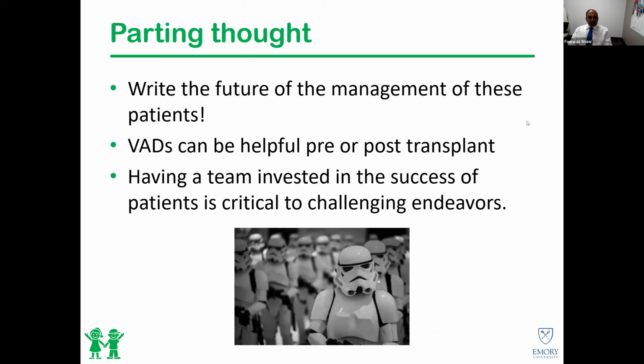So my parting thoughts on this, as Rachel alluded to, we are at a point where we have to write the future of the management of these patients. I think there's no question that VADs can be helpful pre or post-transplant, and some of that may just be institutional choices, and when you feel more comfortable using the devices, and what the patients will allow you to use when they present to you.